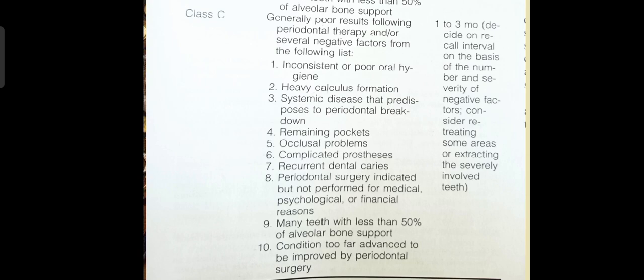And in class C, generally poor result after periodontal therapy or several negative factors from the following list. Inconsistent or poor oral hygiene, heavy calculus formation might be there, systemic disease that predispose to periodontal breakdown, or many remaining pockets might be there, occlusal problem, complicated prosthesis, recurrent dental caries, periodontal surgery indicated but not performed for medical, psychological, or financial reasons. Many teeth with less than 50% of alveolar bone support, condition too far advanced to be improved by periodontal surgeries, smoking, and positive family history or genetic test.